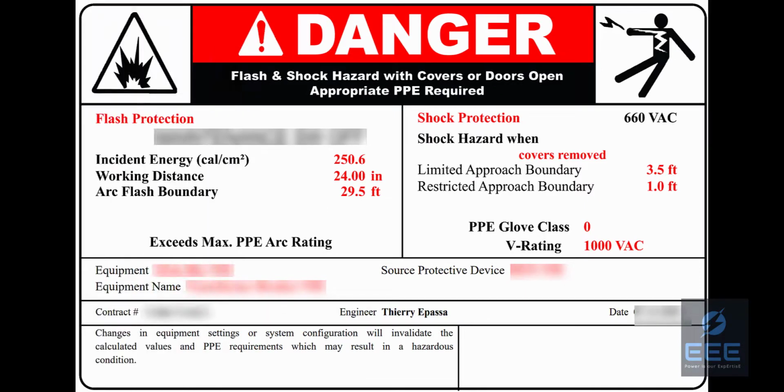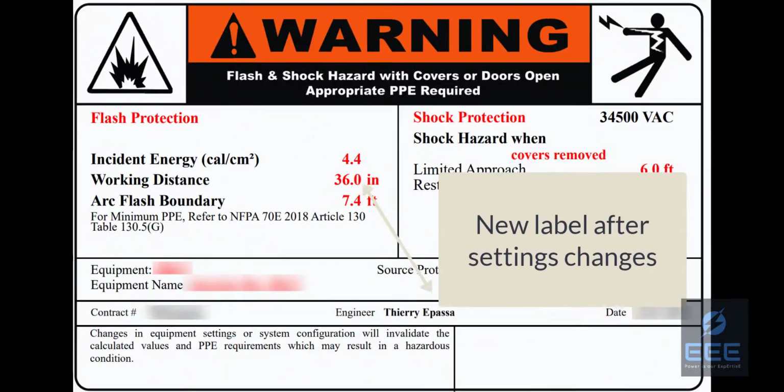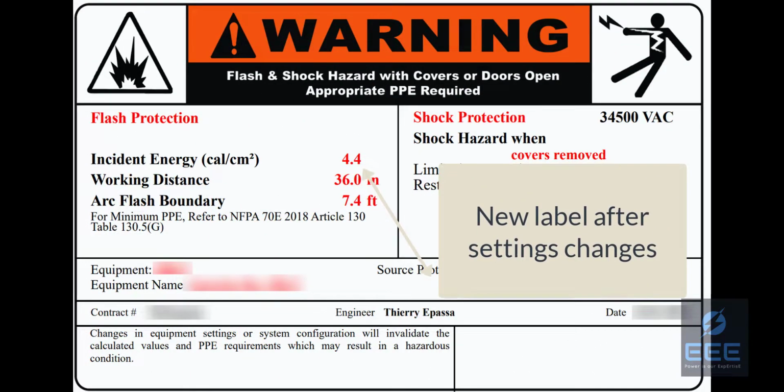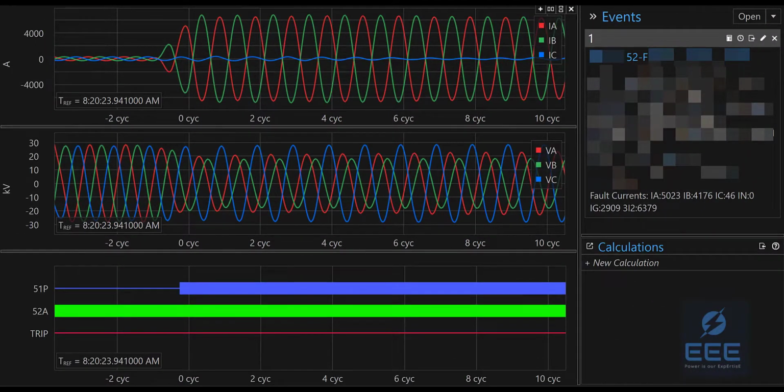Look, 250 calories. Incredible, isn't it? I actually had to sit with several engineers and show how to detect correct or incorrect arc flash study using real-life data. Let's analyze this event and discuss the drastic errors.